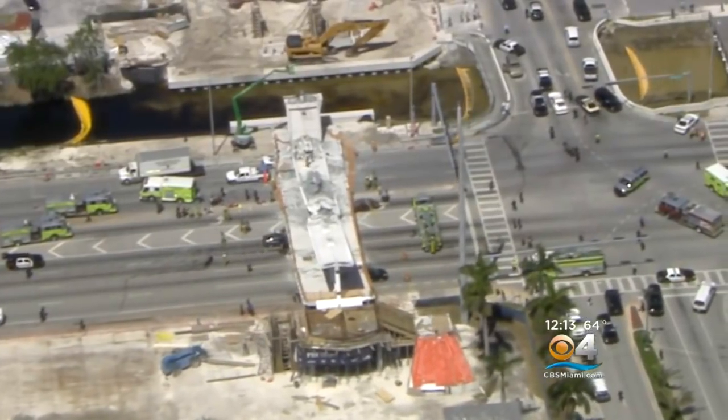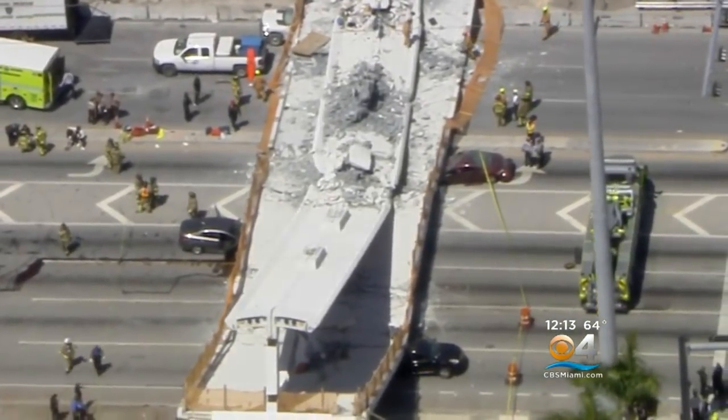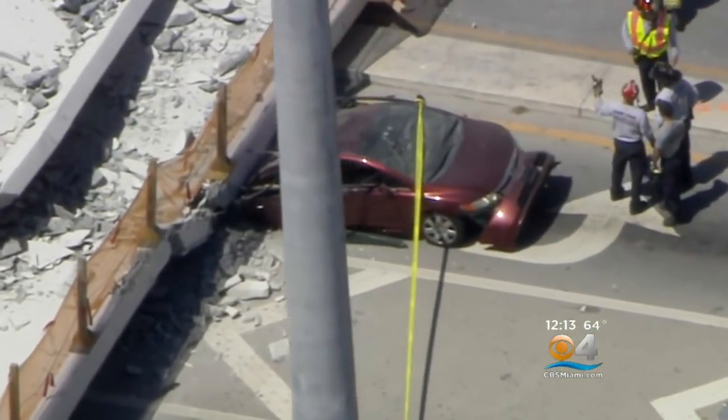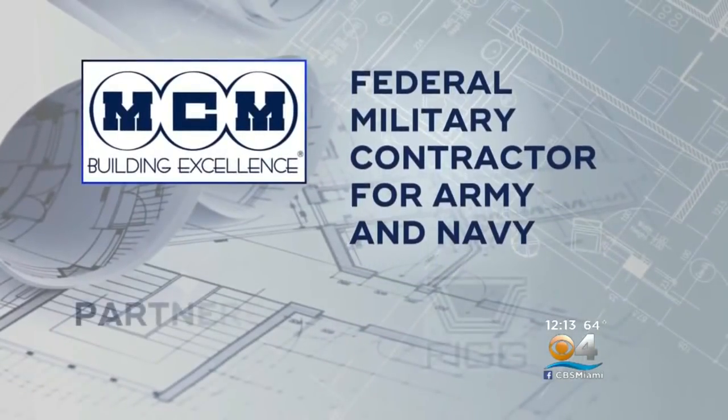And although it is too soon to tell what caused the collapse, we've learned 2 of the firms that built the bridge have been accused of unsafe practices. FIU's president, Mark Rosenberg: There's a process of due diligence that takes place. All of the contractors are fully certified by the state, and this has been one of the most intensely managed processes that is around because of the federal support for it. Manila Construction Management partnered with the FIG Bridge Group. The conditions are very controlled.